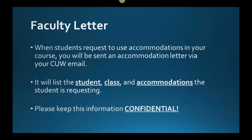So when students request an accommodation in your course, you'll be sent an accommodation letter via your CUW email always. The letter is going to list the student, the class, and the accommodations that the student is requesting. And we ask, as always, to keep that information entirely confidential.